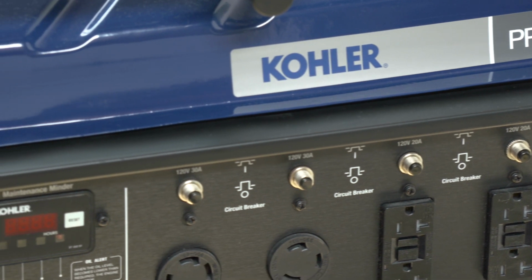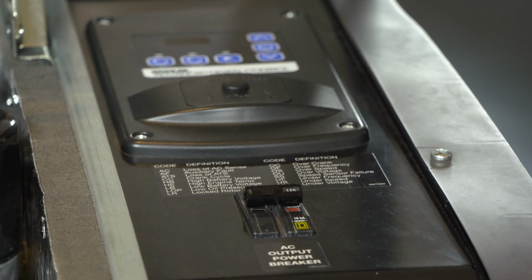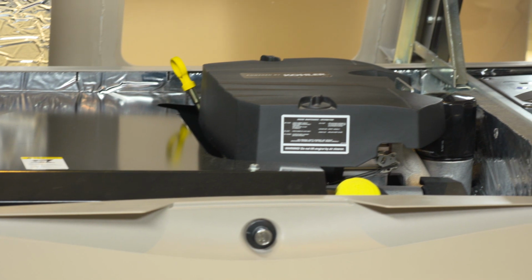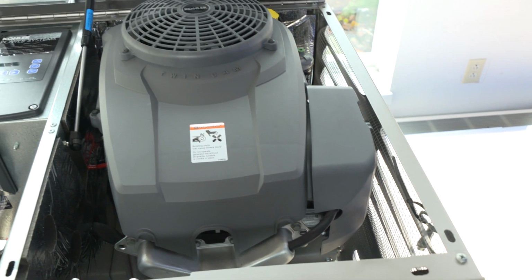So the best choice in my book for a home backup system is right here. This is the standby type, and they run on natural gas or propane, so you don't have to pour gasoline over a hot engine. And as long as you have propane in your tanks and natural gas coming through your lines, you're in business.